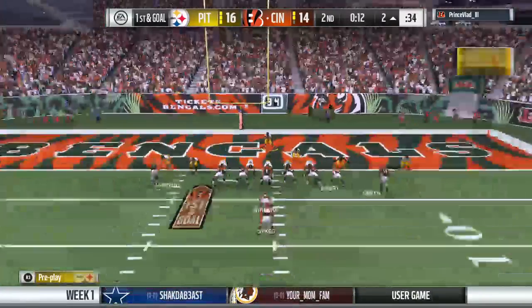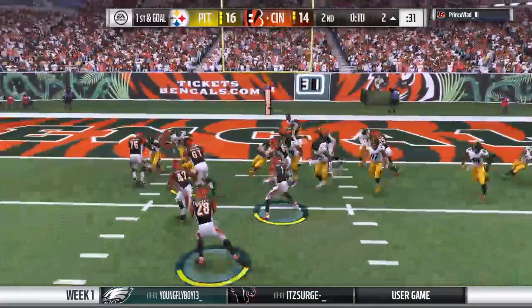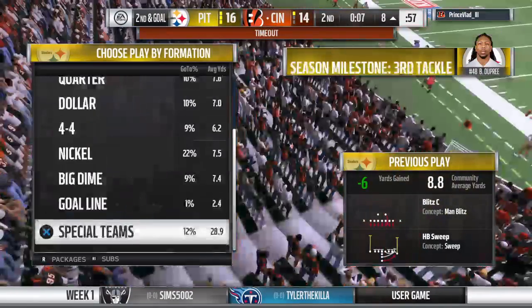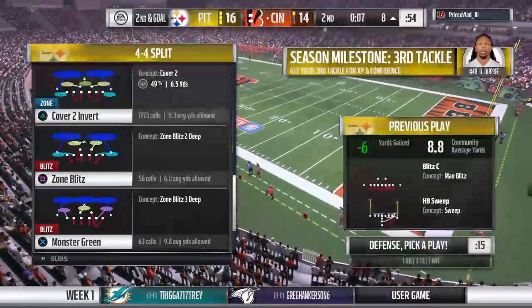They come out here in the I. Now they'll run it on the toss, and this is going to result in losing yardage. They're driven back to the 8-yard line. He lost 6 there on the first down play.